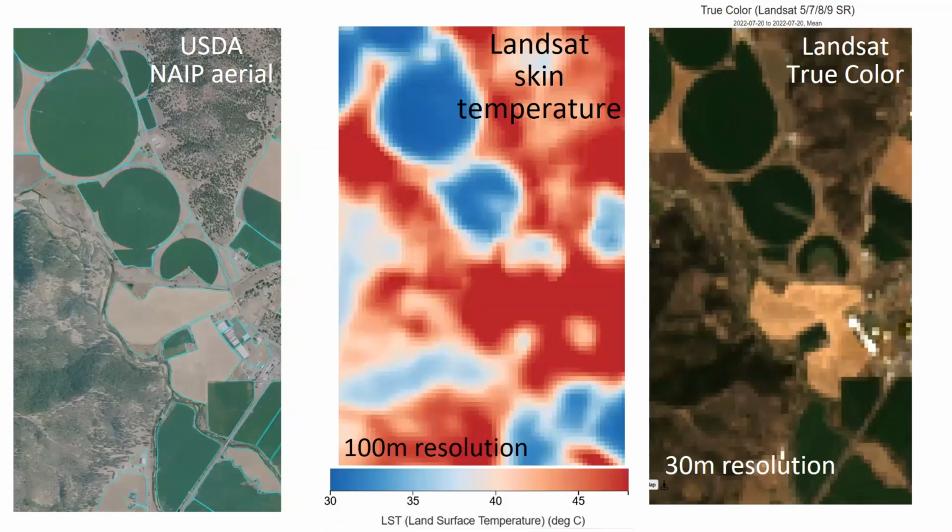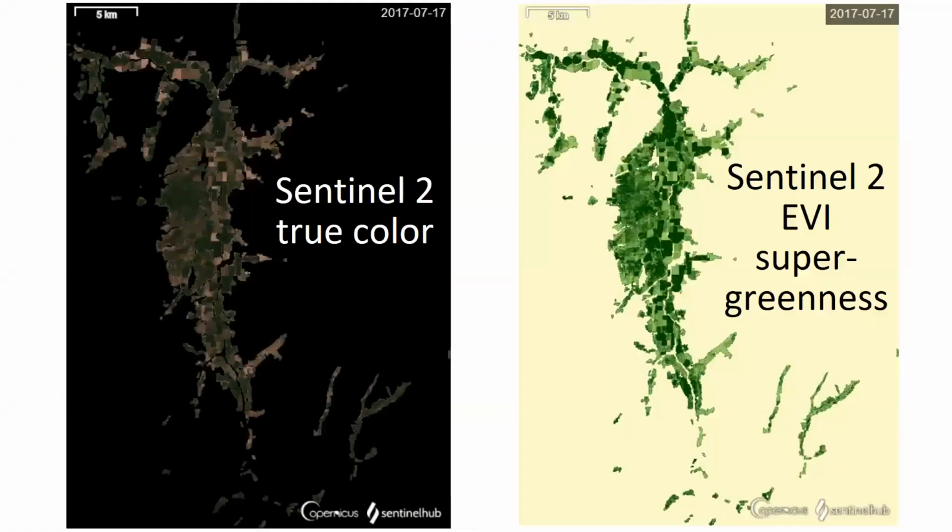So you can see those blue circles there are the center pivot irrigation, and they're about 15 degrees cooler than the surrounding landscape. And this is primarily what the remote sensing based estimates of evapotranspiration are based on, the thermal sensor from the Landsat satellites. It's not just the greenness of the fields, although greenness is taken into account in some of these as well.